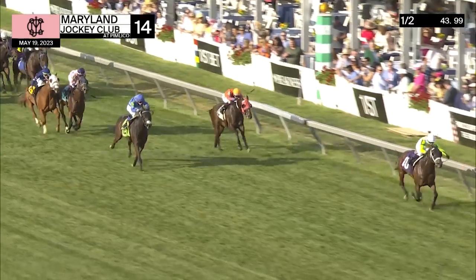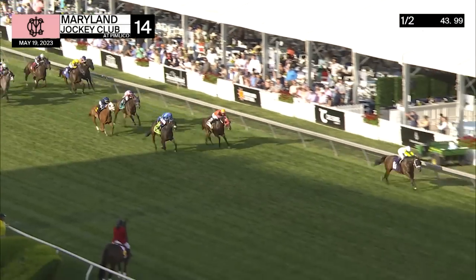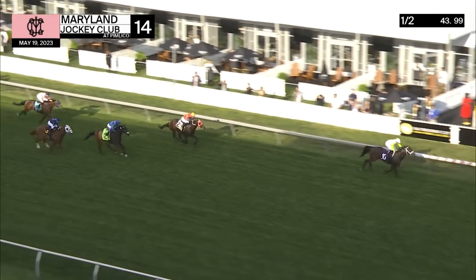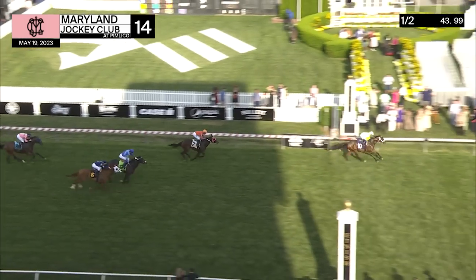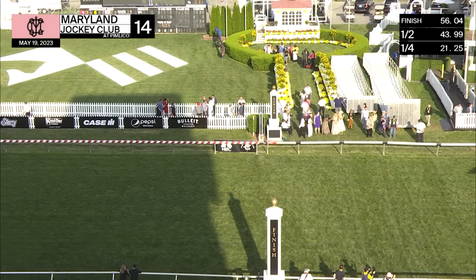Trying to pick up a share on the outside is Certain. Here is S. Muffin. S. Muffin in front with a sixteenth to go and a solid score from S. Muffin. Covert Cat runs strongly on for second, and then is Surprise Hello. Certain finished fourth, and Theo Loves a Winner.